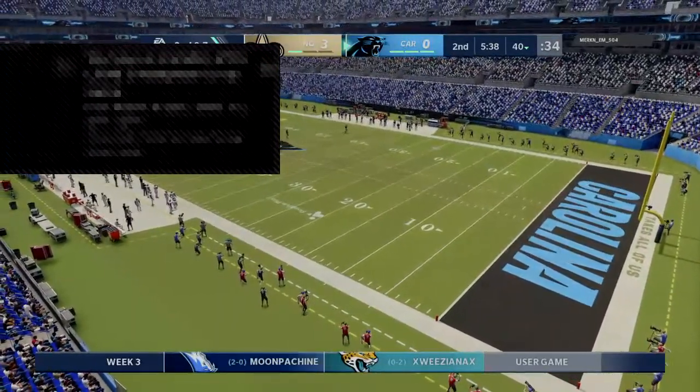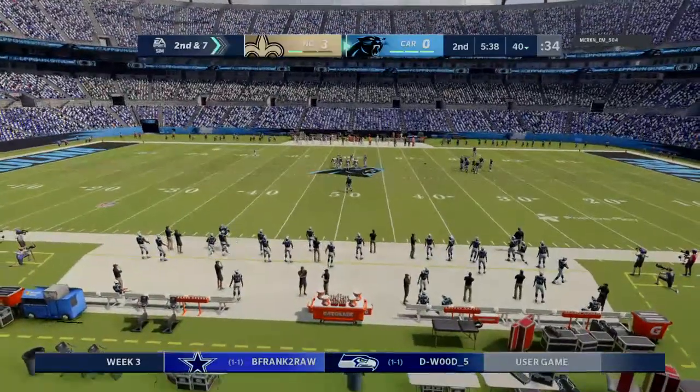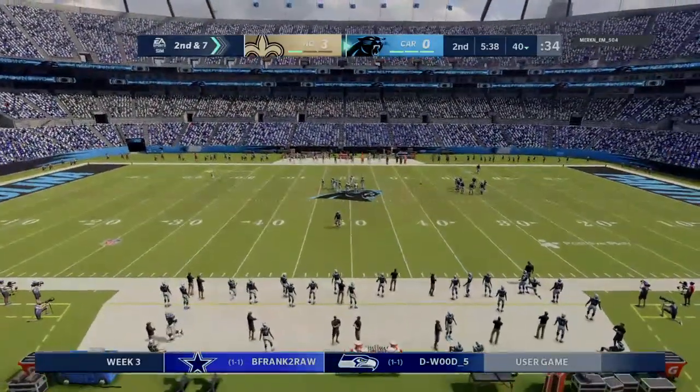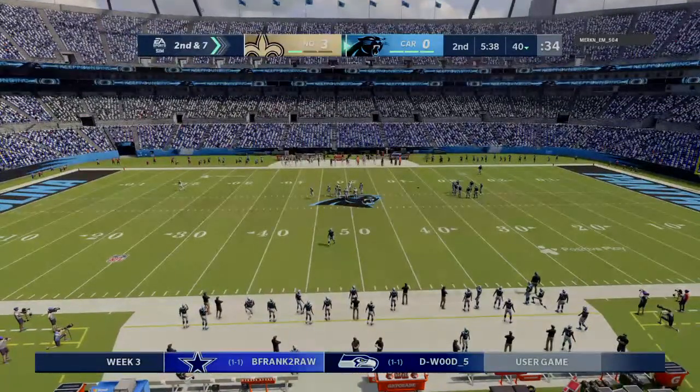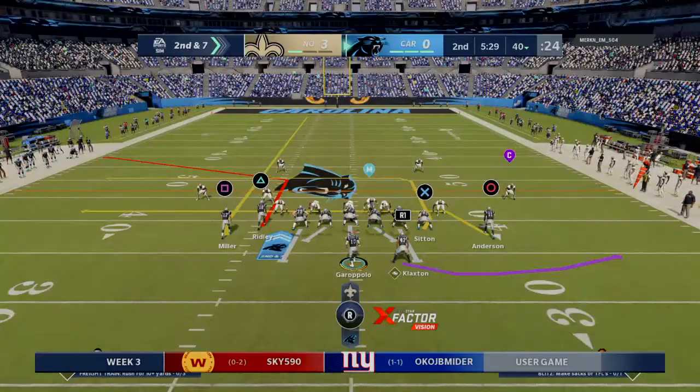But let's flip it over to the defensive side. They now have the advantage. Three 3-yard gains means they're likely punting the ball on 4th down. That's what you're looking for when you're playing defense. 3 yards on that last carry. Here's 2nd and 7.